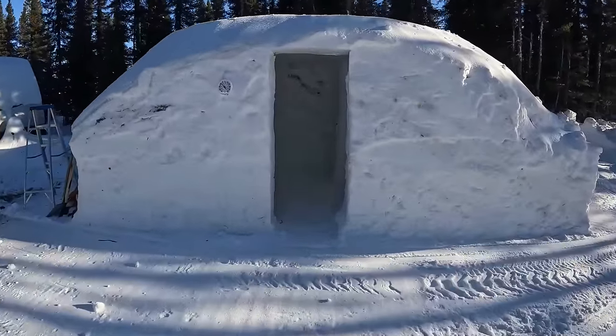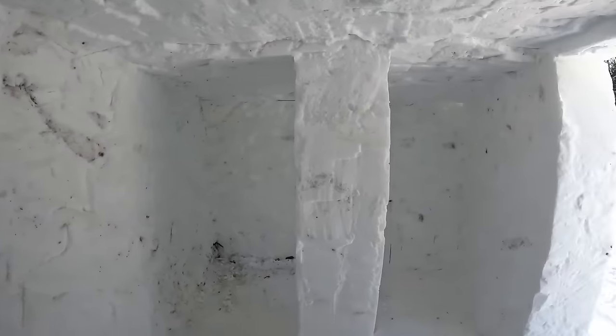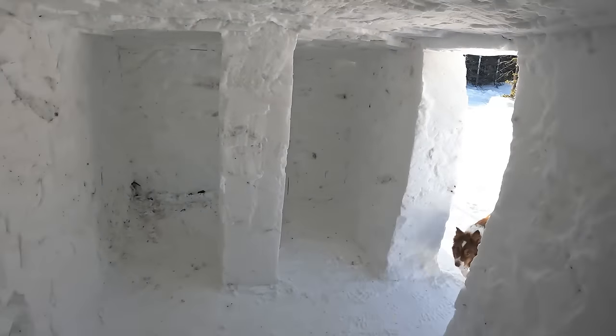I've been shoveling all day. I didn't film much because it was just more of the same all day. But I finally got the entire shell done inside. And it's looking good. Really good.